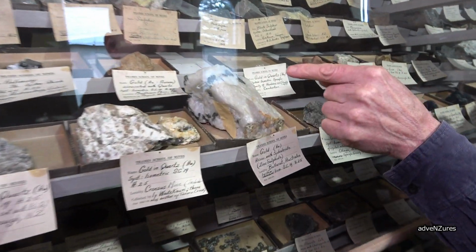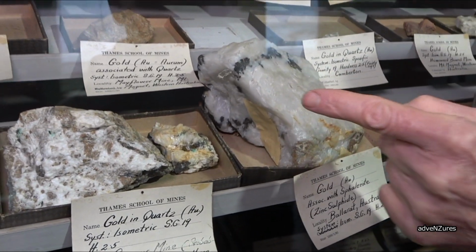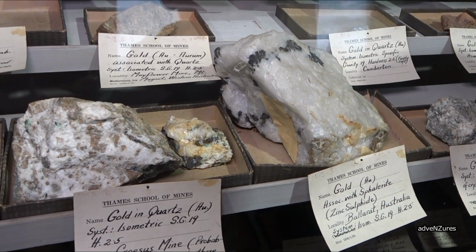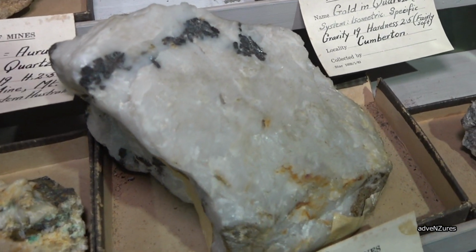So the middle sample, 1 o'clock. This sample shows us what the auriferous material looks like. It shows us what the contaminating minerals look like, and it shows us what the gold looks like. Yeah, I can see that. So that's what Australian auriferous material looks like.